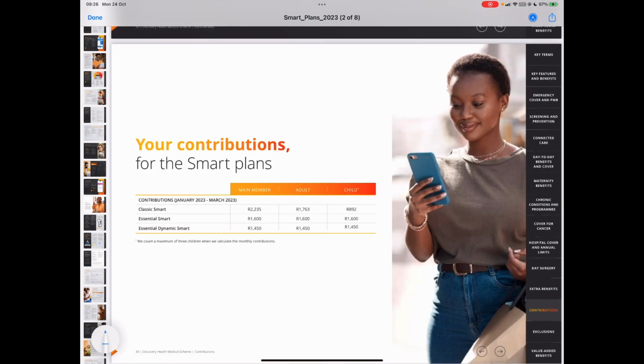Here are your premiums for 2023. Please note that these will increase from 1 April. So at the moment, it is still the same as it was since the last increase.